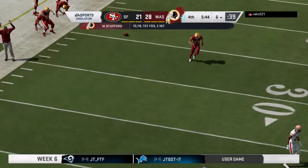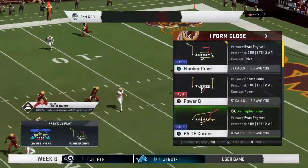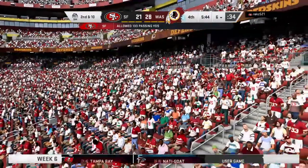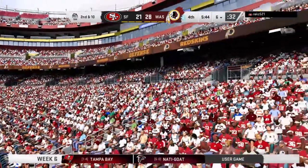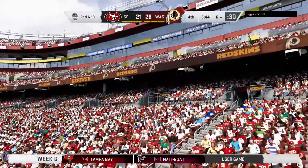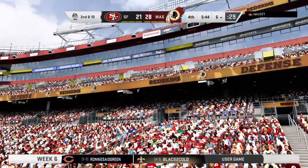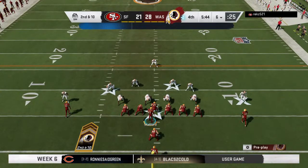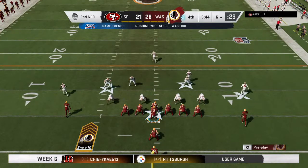Throwing to start the drive, but that one incomplete. Charles, you'd said the magic number was probably right around 20 for this defense because they're facing one of the top 5 offenses in the league in terms of points scored. They've had their moments, but this offense is just a little too good, isn't it? They really are, because no matter what you do to make an adjustment on defense, they've had an answer for it.